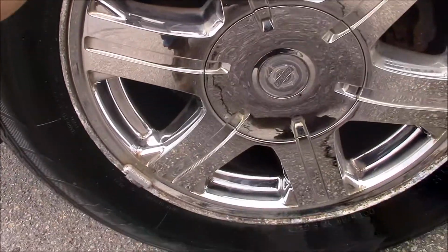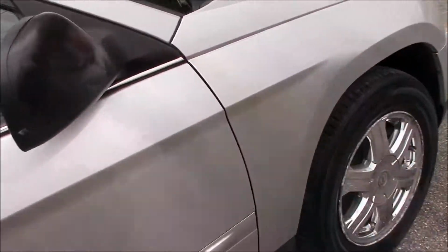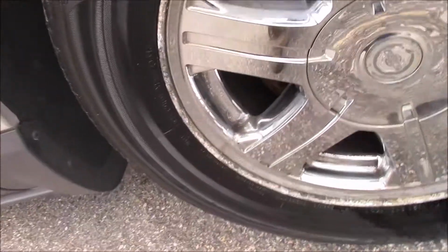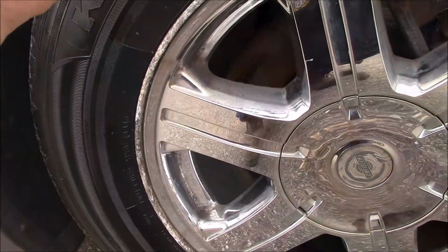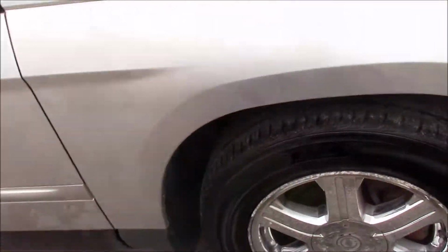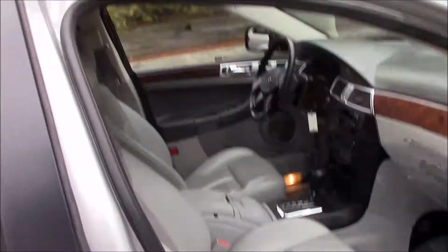Alright, and we are about 7/32 on this tire. And the front tire here, not as bad as the other one, but still not great. Maybe 3/32 on that one. Alright, so that is our tread depth all the way around. Let's hop in and check out the interior of the vehicle.